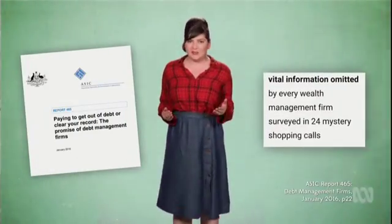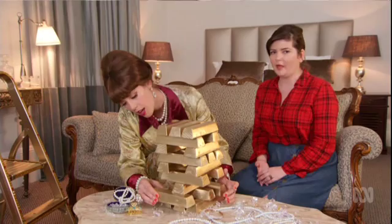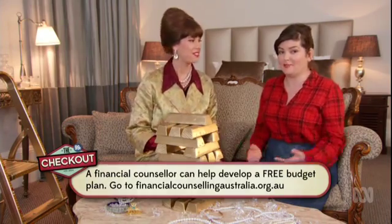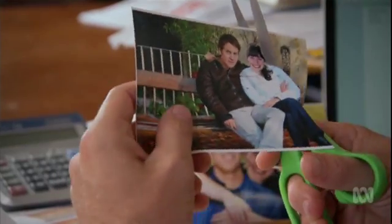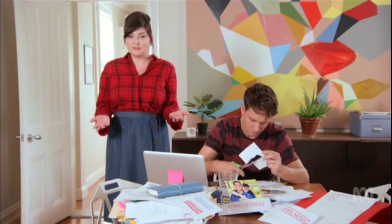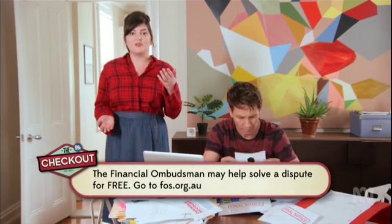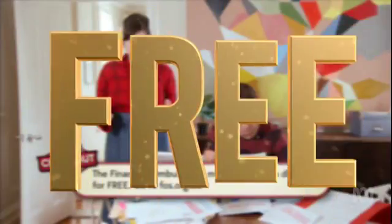But according to an ASIC survey, there's one vital piece of information they'll never tell you. What? All the stuff you can get for free with a financial counsellor. A financial counsellor will help you develop a budget plan to get you back on track for free. They can help you get a copy of your credit report and correct mistakes for free. Or you can do it yourself for free. You just contact your credit provider and tell them they've got something wrong on your report and it's their problem. They have to fix it for free. And if they won't fix it, just contact a financial ombudsman and they'll sort it out for free.